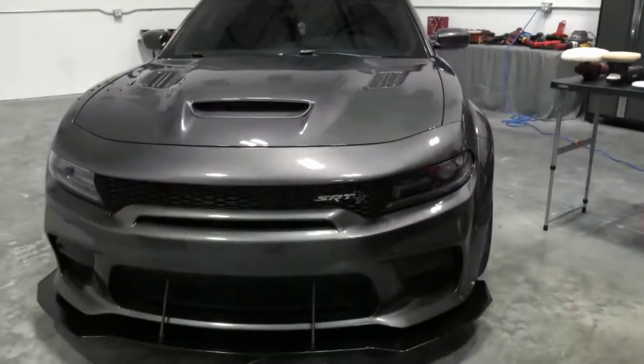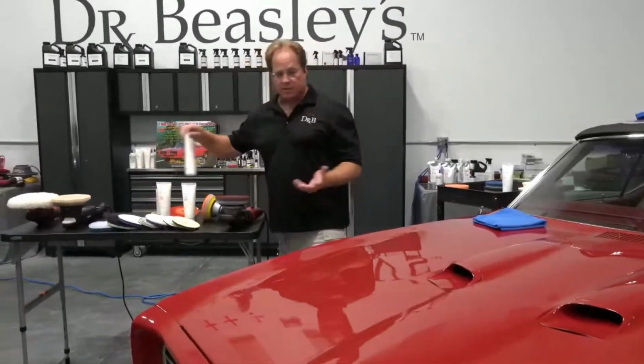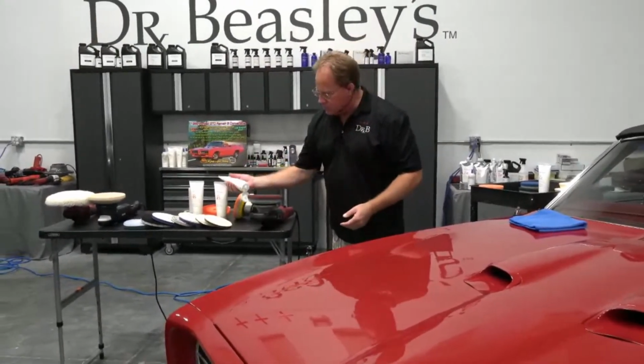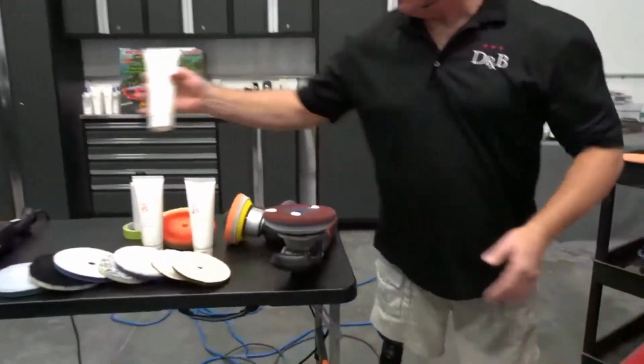Yeah, see my car. Okay, so I put on a blue foam cutting pad. I've already broken this one in because I actually have to finish this car tonight. When you guys all get done watching this and you go home, I'll be here working late. Attaboy.